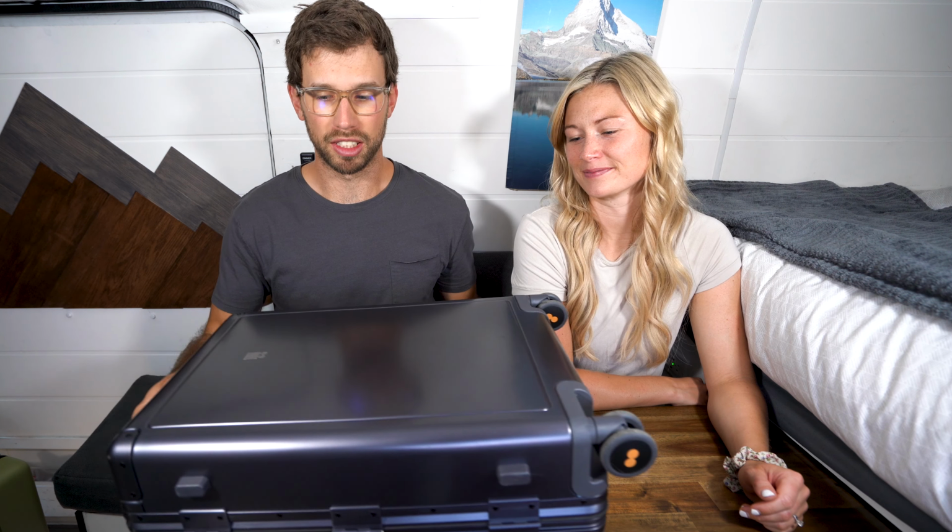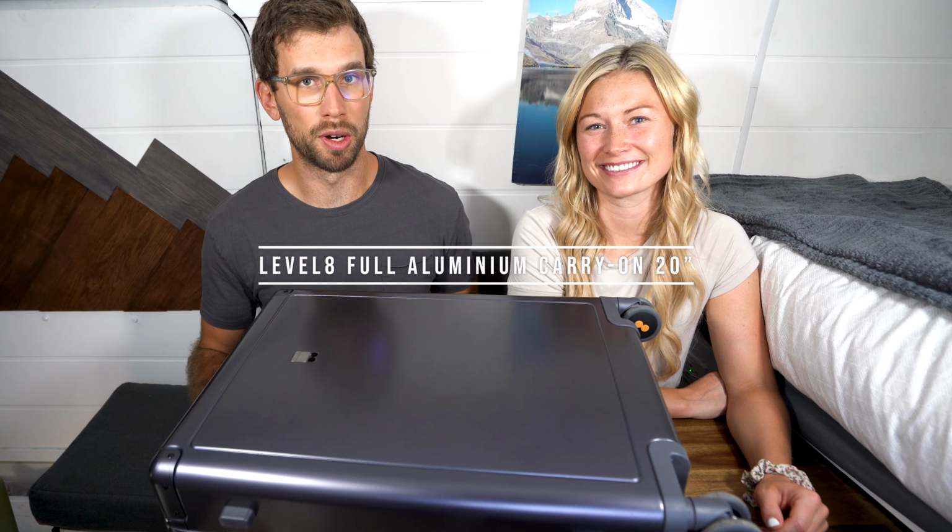Next up is the suitcase that I've been testing out for the last couple months, and this is the 20-inch aluminum one by Level 8.